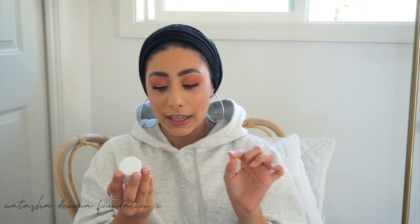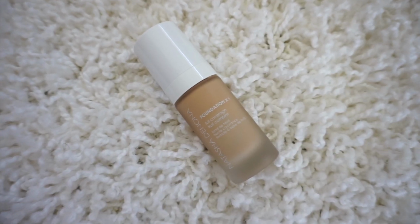But then the next foundation, this one's exciting. This is the one I'm wearing right now. It's the new Natasha Denona Foundation X Plus foundation. How many times did I just say foundation? But this is what that looks like. It's very sleek packaging. It's so beautiful. And it's actually reasonably priced for Natasha Denona because her stuff is like $1 million plus. And I'm pretty sure this was like 40, 42. I was expecting it to be a lot more pricey.